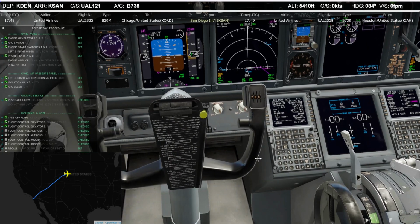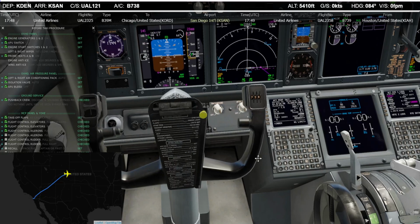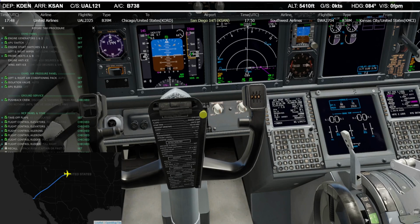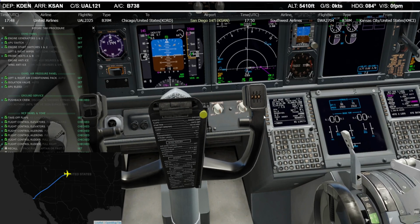Southwest 6787, north ramp, taxi with me. Southwest 6787, ground, runway 26 left, taxi via Foxtrot. 26 left, via Foxtrot, Southwest 6787.